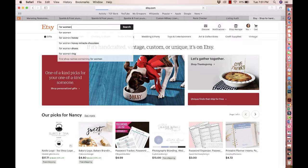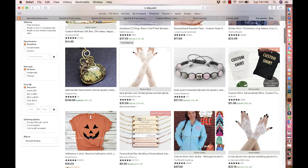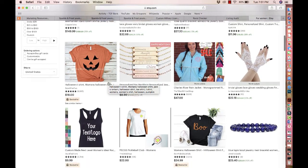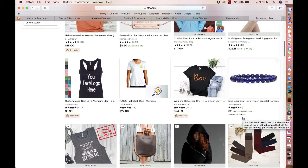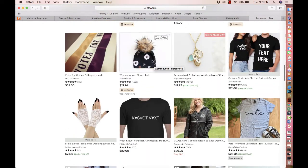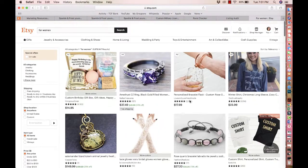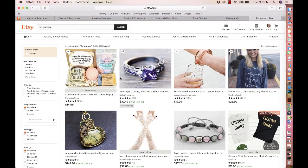If you were to type in the keyword "for woman", there's over 9 million listings with that keyword. On top of that, it's just about everything. You see t-shirts, necklaces, bracelets, bags, hats, anything and everything you could think of that is for women. So it's going to be very, very hard because now you're competing technically with 9 million other listings. You don't want to compete with numbers like that.